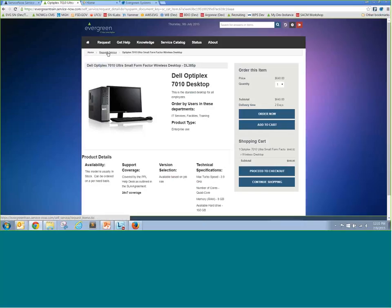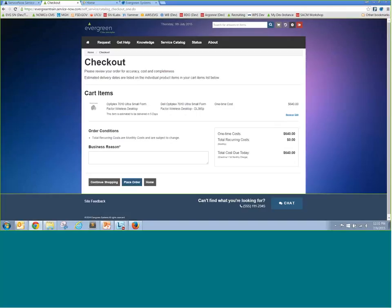And I can add multiple items to my cart, and I can ultimately proceed to checkout, which I can access from there, or I could leave and come back to my cart at a later date and ultimately place my order.